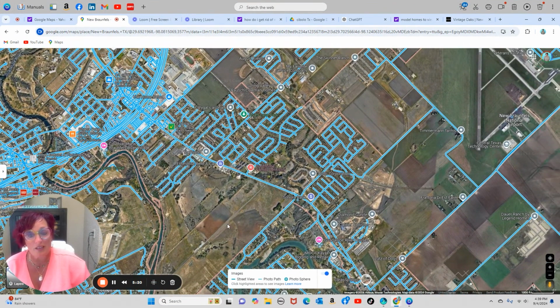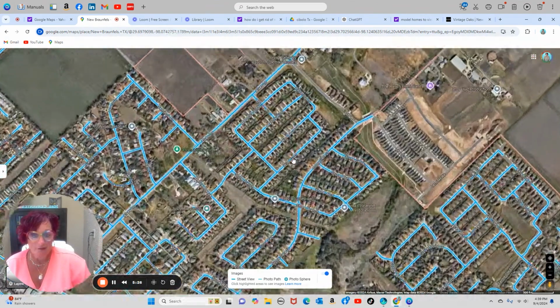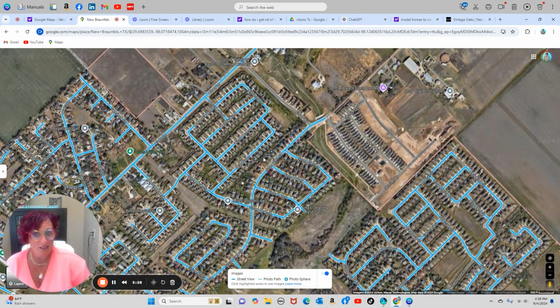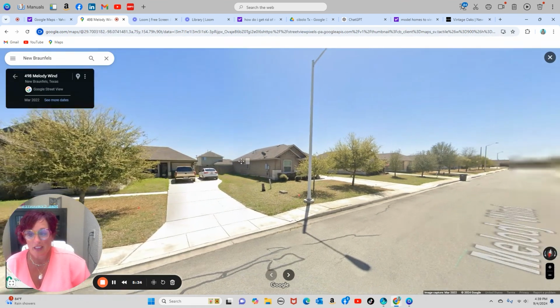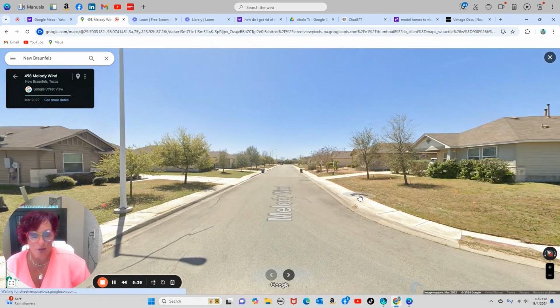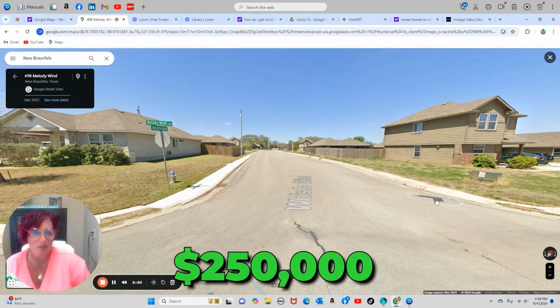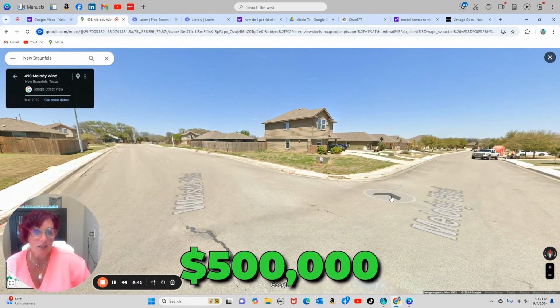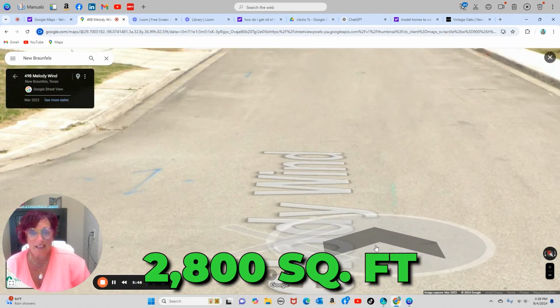So I don't see the new homes stopping anytime soon, which is kind of surprising because the traffic can be kind of bad here in New Braunfels. Here are the homes that they have to offer. They're newer. They range anywhere from 250,000 to 500,000, anywhere from 1,800 square feet to 2,800 square feet.